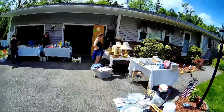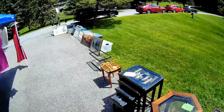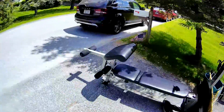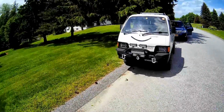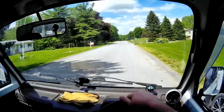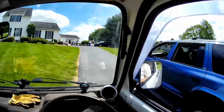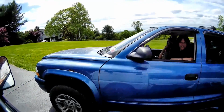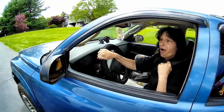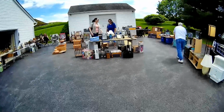How's it going? Good. Nothing. $50. Nothing there, Minitruck. Oh, they're selling their house. I'm little, so I could fit here. No, it's a 3-cylinder. Oh my god. Wow. From Japan.